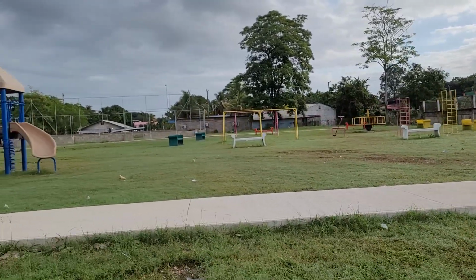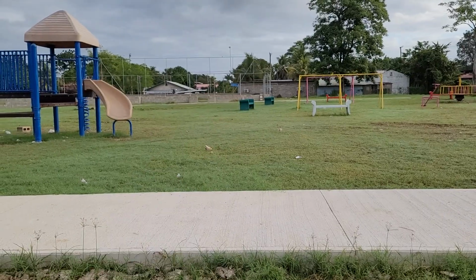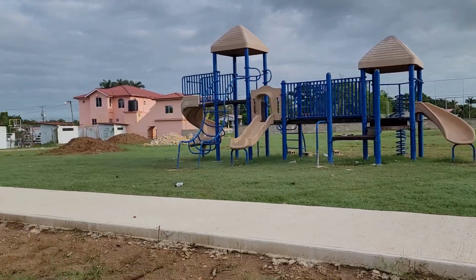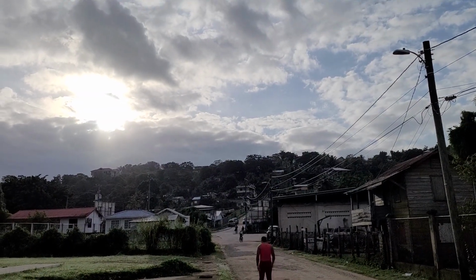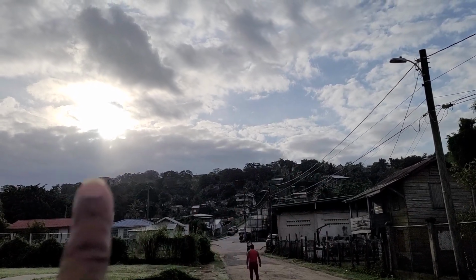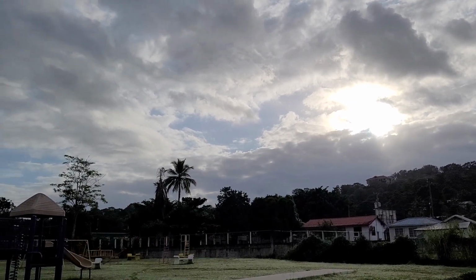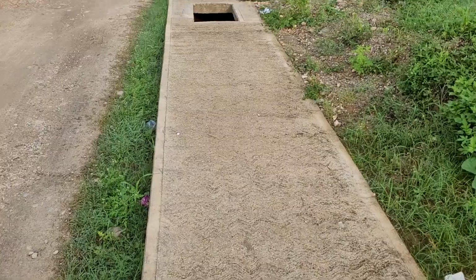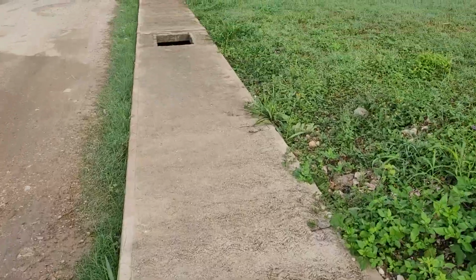Well, things are happening. Looks like they're putting a new five-a-side court over there. I'm assuming that's old Santa Elena on this section of the hill. But somewhere around here, the Santa Cruz area or subdivision starts to take effect. I think they need to come take care of these manholes, secure them. It's way overdue.